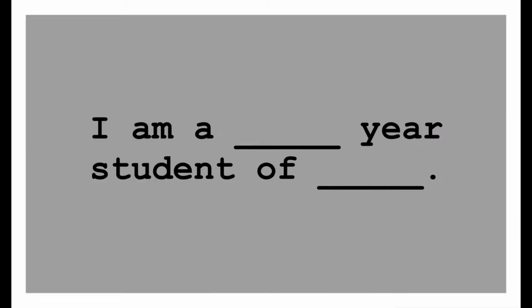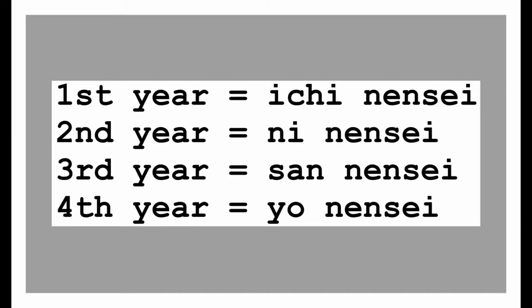Next is, if you are still studying, you can also tell the person where you are studying at and your year. For reference, here's the different level. So for first year, if you're a first year student, you say ichi nensei. Second year is ni nensei. Third year is san nensei. And fourth year is yo nensei.